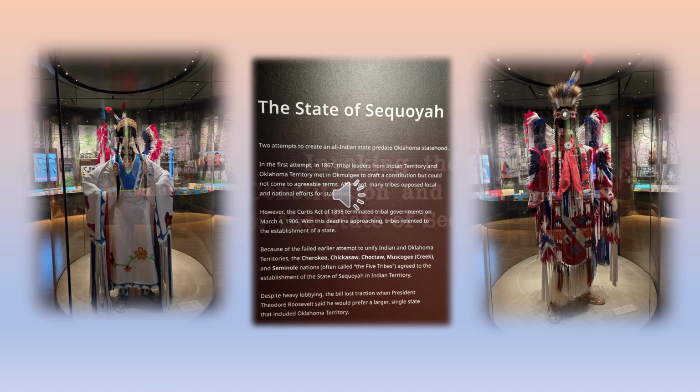The next display is titled The State of Sequoia. It features a large map from 1905, boldly labeled Indian Territory. Around it are portraits of tribal leaders from the 5 tribes, the Cherokee, Chickasaw, Choctaw, Muskogee Creek, and Seminole Nations. This was a moment the leaders tried to create a native-governed state, Sequoia, where their laws and traditions would be protected. They had already attempted something similar back in 1867 at a constitutional convention in Okmulgee, but that effort had fallen apart. Now in the face of the Curtis Act of 1898, which scheduled the termination of tribal governments by 1906, the pressure was mounting.